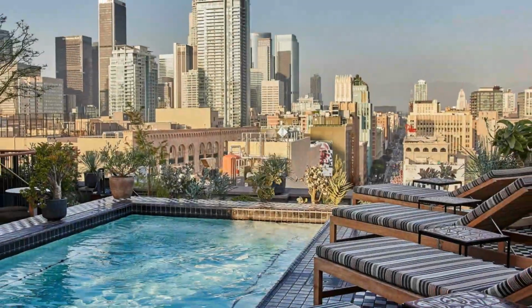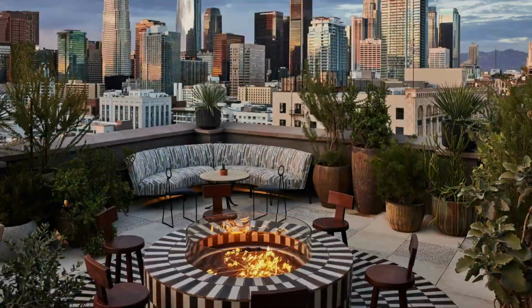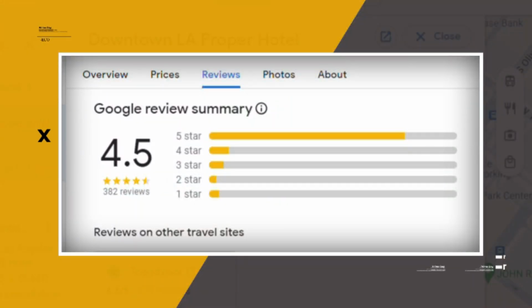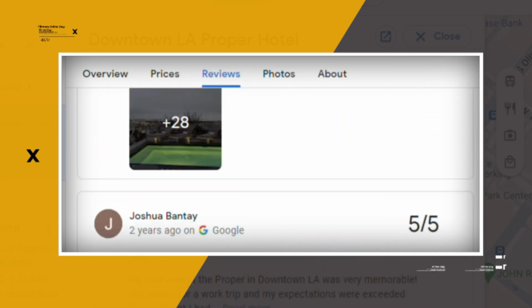Guests can enjoy the rooftop terrace with an upscale restaurant and pool, plus a Mediterranean restaurant, cocktail bar, and 24-hour gym on site. Breakfast and parking are available. Google reviews show a 4.5 rating based on 382 reviews, featuring numerous positive comments from satisfied customers. You can book a room for as low as $400 per night.